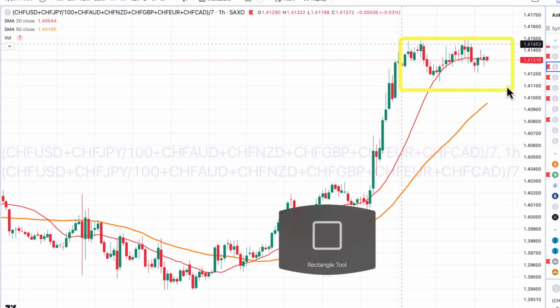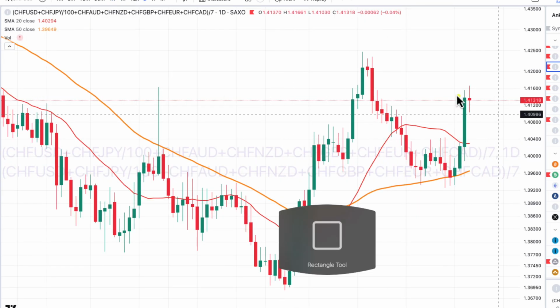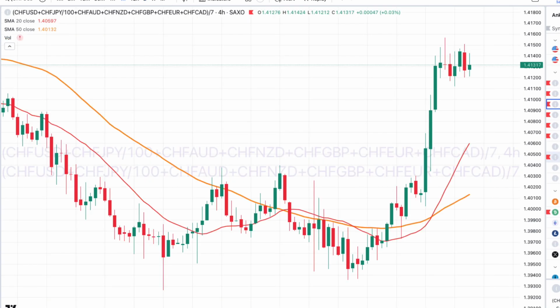It's making a high base. Again, don't ask me why Swiss franc is pretty strong, but you can see that we had a pretty impressive rally in the last 2 days and just holding on to those gains here. So we're going to take a look at Swiss franc crosses.